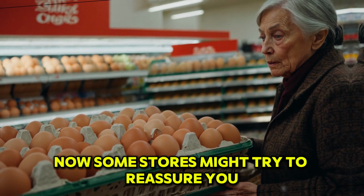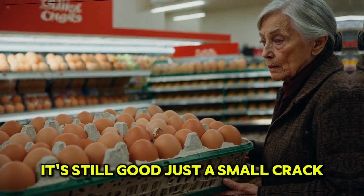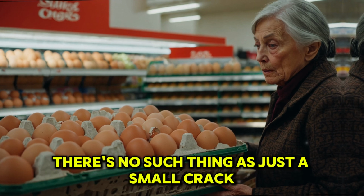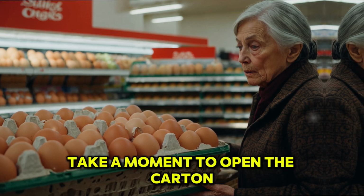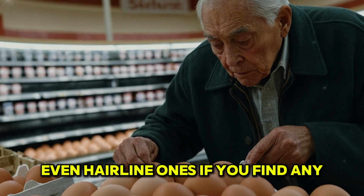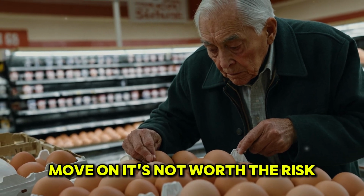Now, some stores might try to reassure you. They'll say, "Oh, it's still good, just a small crack." But the truth is, when it comes to food safety, especially for older adults, there's no such thing as just a small crack. So next time you're shopping, take a moment to open the carton. Gently lift each egg. Check for any cracks or chips, even hairline ones. If you find any, move on. It's not worth the risk.